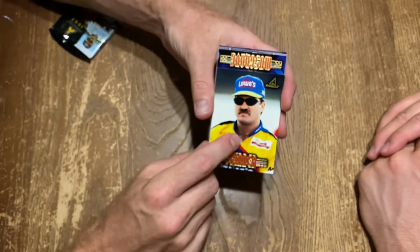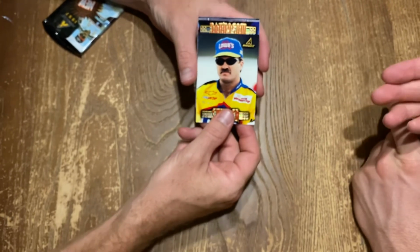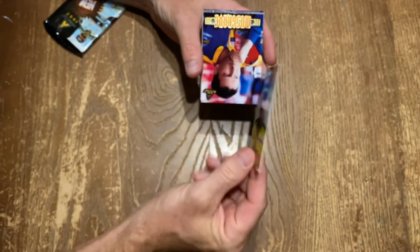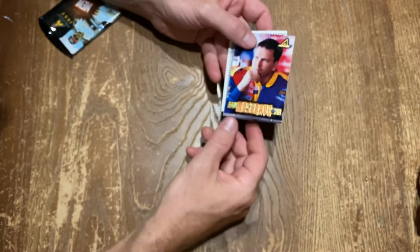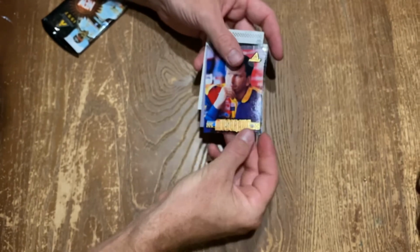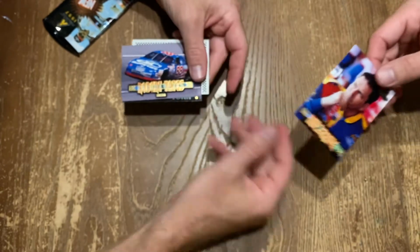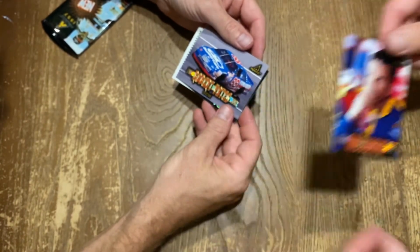Skinner, with the massive chest hair. Above average chest hair, below average mustache for the time. I just got to say, that's super cool. Cool one. This is a cool pack. I'm glad we saved it for the end. Oh, yeah. You got Musgrave here again? Man, how many Musgraves are there? Just one? Same guy. It's a different card, though. He's like thinking about something, you know?